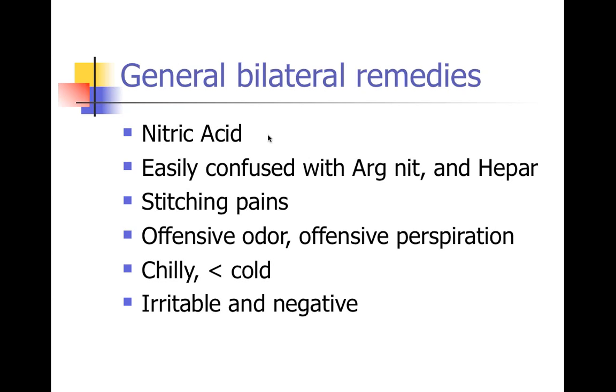And once you give the 30C in a couple pellets, you can either give it to them dry or put it in a little bit of water and have them sip it. Have them take it a couple times, maybe 2 to 3 times a day. And after the first couple dosages, if there's no effect at all, then go to the second remedy. If there's no effect with that remedy, go to the third. But one thing, you have to make certain that there's no effect.